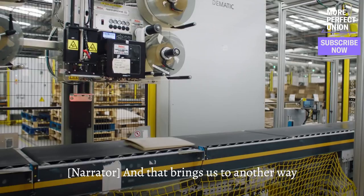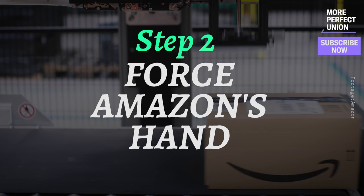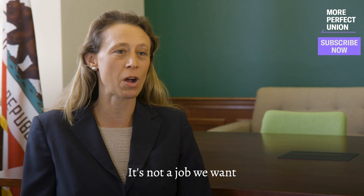And that brings us to another way you can hold Amazon accountable. Force Amazon's hand. You know, we don't want sweatshops here in San Diego County. It's not a job we want if it's not a good enough job to put food on the table and pay the rent. This is Tara Lawson-Reamer, the county supervisor in San Diego.